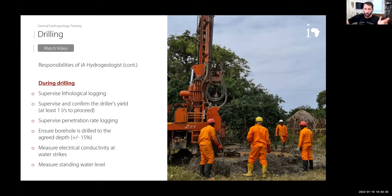Lastly, the standing water level. This is something that we will measure at the end of the drilling, and not immediately, because immediately after the drilling, the water is disturbed, okay? The water column in the aquifer is disturbed. It has extra materials in it. It's been disturbed by the pressure, that's the air pressure blown from the drill rig. So we want to measure the standing water level, to get an accurate measurement, the next day, all right?